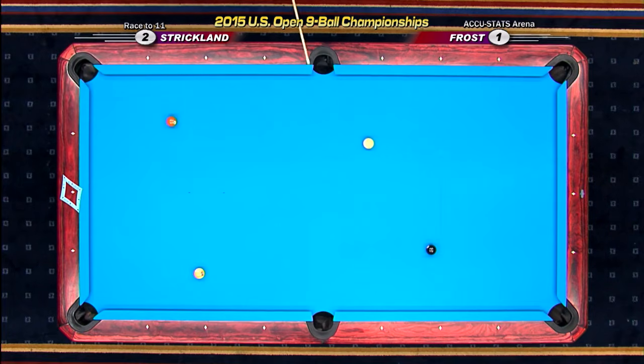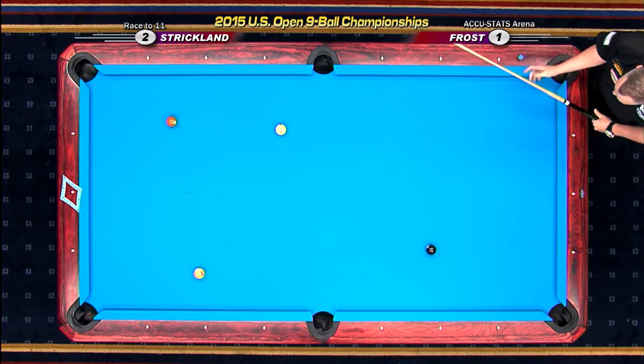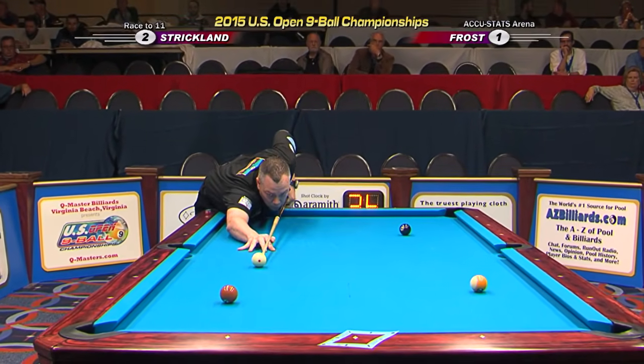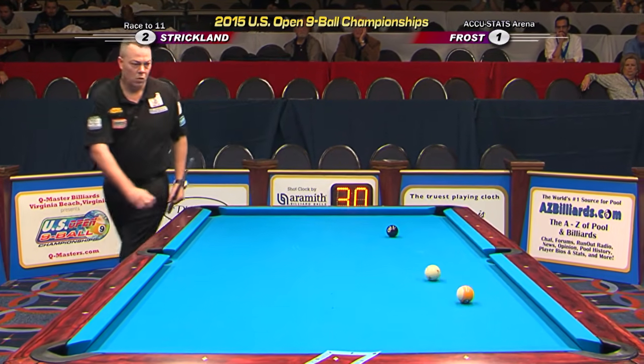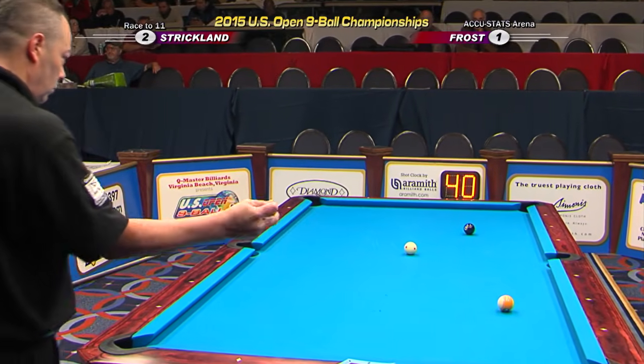Nicely done. And great angle to get back on the 8. 9 ball's hanging a little funny if he wants to come 2 rails at it. I don't think he needs to. Oh, no, I think he is going 2 rails. He might go around the 9. Yeah, he did. Nicely, too. Good speed, perfect direction. Oh, this is a nice rack here.